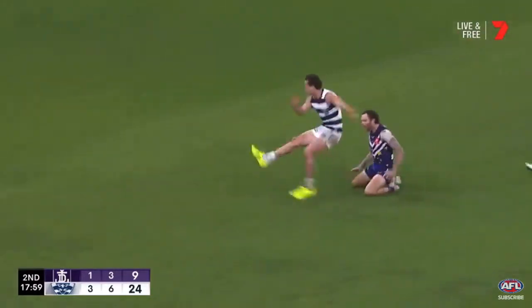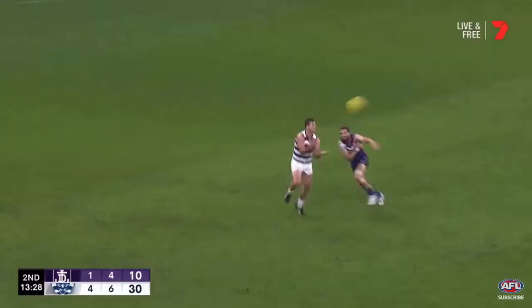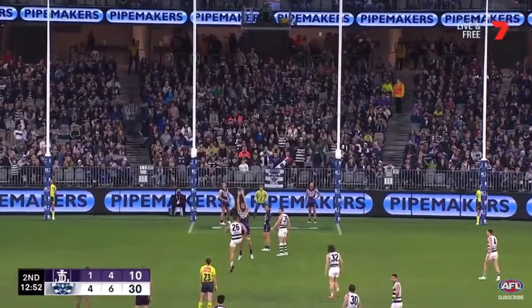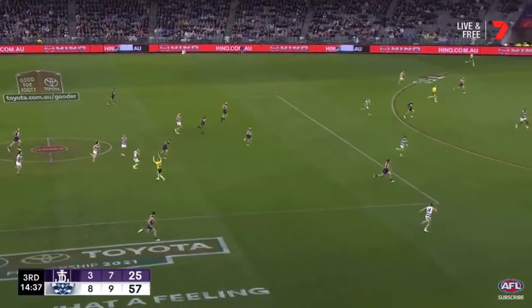Hawkins at ground level, feeds it through. Dalhouse, Menegola delivers it inside 50. Hawkins. What would be a really handy lead in these conditions early in the second term. Hawkins for goal number 2. The football and take the sting out of Fremantle's little rally here.